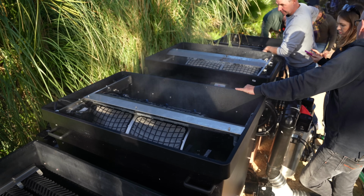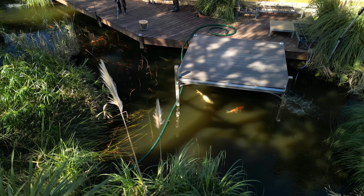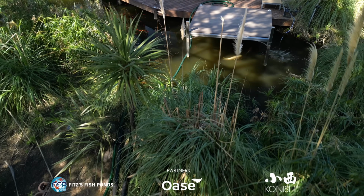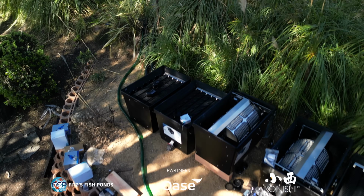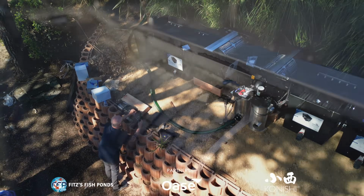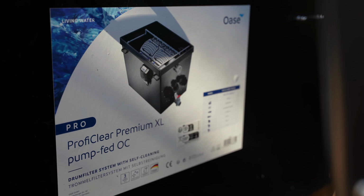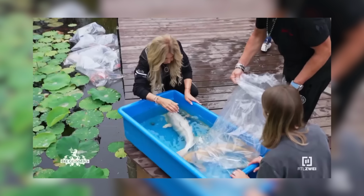Just 10 hours later, the transformation is breathtaking. The water is getting clearer, the koi are thriving, and the Geiss family now has a world-class koi pond system to match their legendary lifestyle. This isn't just about luxury, it's about longevity. Clean water means healthy fish, and with this system, that's guaranteed. A big thanks to the Geiss family and Konishi Europe for letting us into this incredible world.